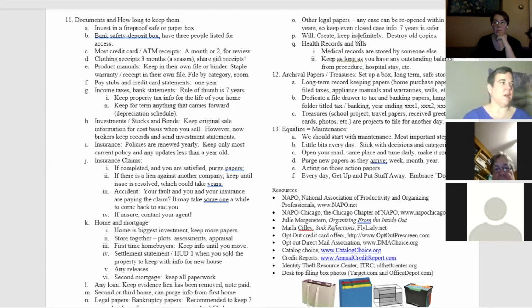Schools have them. Doctors' offices have them. My dentist's office, they were going through files one day while I was there, and they were purging files that were 10 years dormant or longer. Okay, so that's their document retention policy.